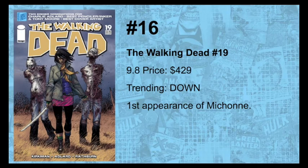Number 16 is another Walking Dead book, Walking Dead 19, the first appearance of fan-favorite character Michonne. While the actress who plays Michonne is very busy with her cinematic role in the Marvel Universe in Black Panther, I don't see this book rebounding anytime soon. Like almost all of the Walking Dead key books, this book has been trending down, selling at a 90-day CGC 9.8 price of $429, with the last sale in November, where a copy sold for $396, much lower than the 2017 average price of $507.